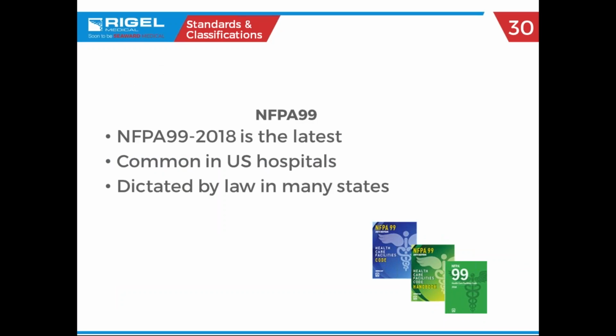And NFPA 99, by far the most common here in the U.S. for hospitals and ISOs and any other folks that have to do safety testing. It is dictated by law in many, many states. More than half of the states of the country dictate that NFPA 99 is the testing done. Chapter 10 is really the chapter that pertains to electrical safety testing. Chapter 6 can have a little bit of implication as it defines electrical systems. And again, 2018 is the latest, and there's a couple of changes here that actually cut down the number of tests that we have to accomplish.